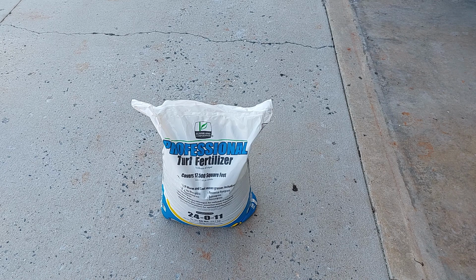I believe it's a 32-0-10, so definitely the highest level of nitrogen, and it's only at 42 pounds, and it is rated at 15,000 square feet, and it's right at about $52. So $10 more than the Stay Green for the same amount of product weight wise, a little bit more nitrogen.